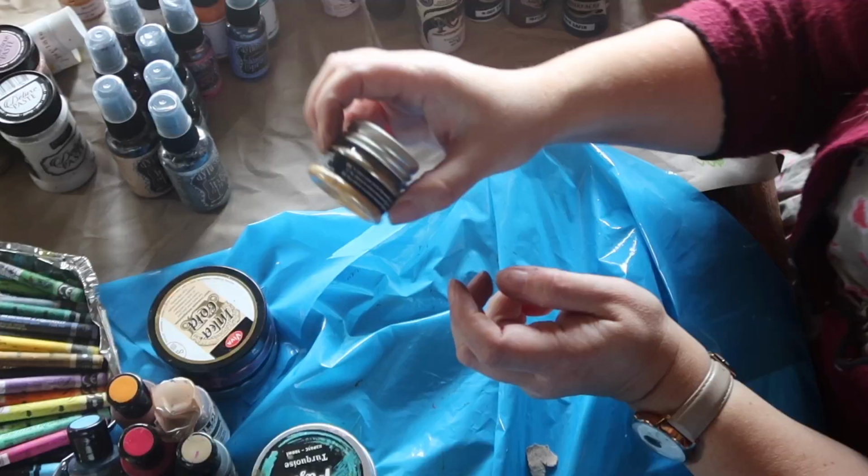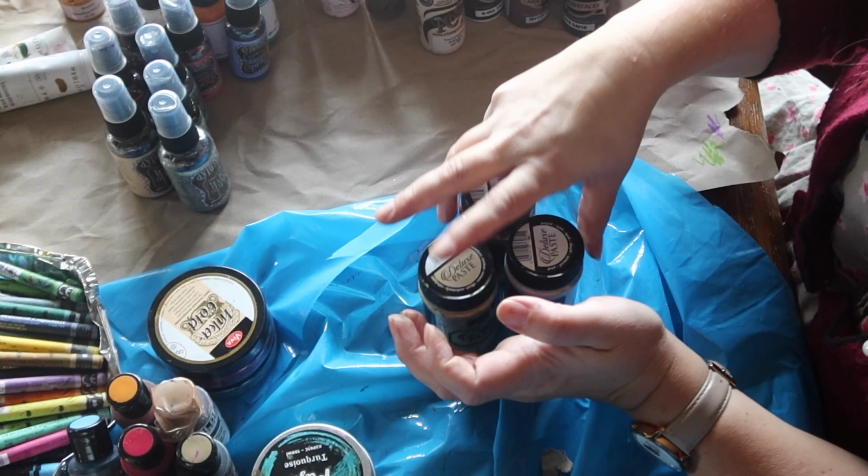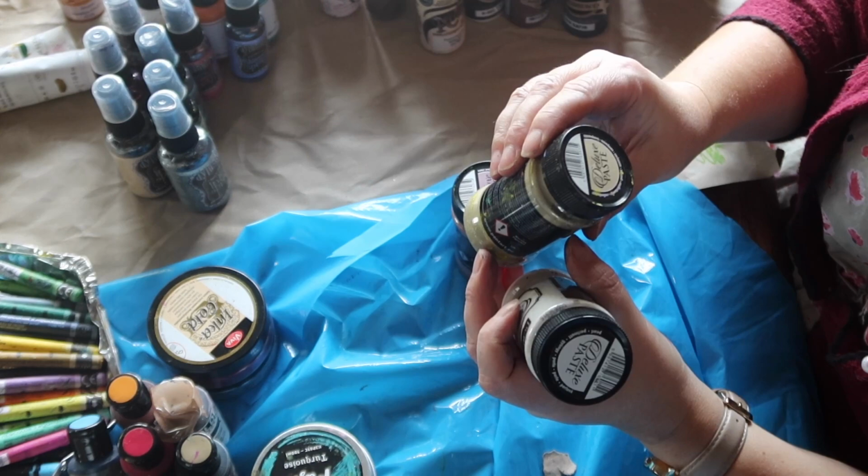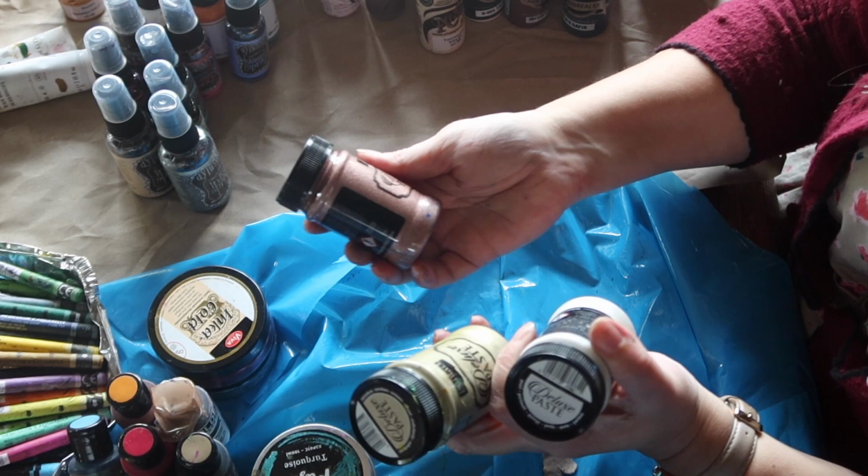Oh, we had another one of those pigments in gold. And then we've got these pastes, which I haven't come across this company before. Pentart Deluxe Paste. That's a beautiful pearly white. Just probably gold. What's it called? Do they have names? Champagne. Oh, pearl. Pearl, champagne, and rose gold. Oh, they are pretty.